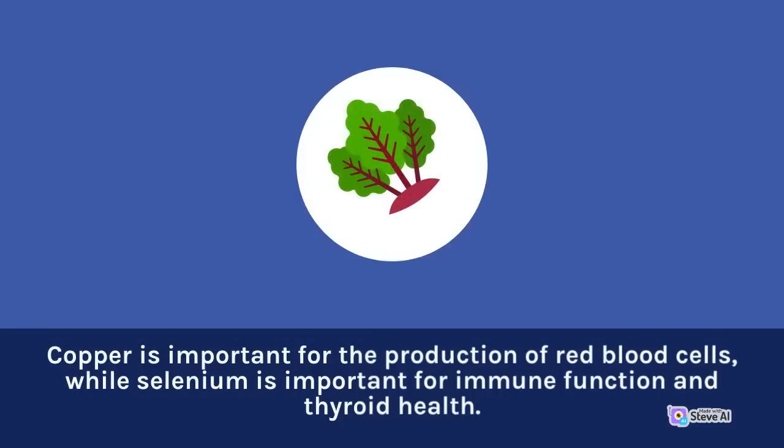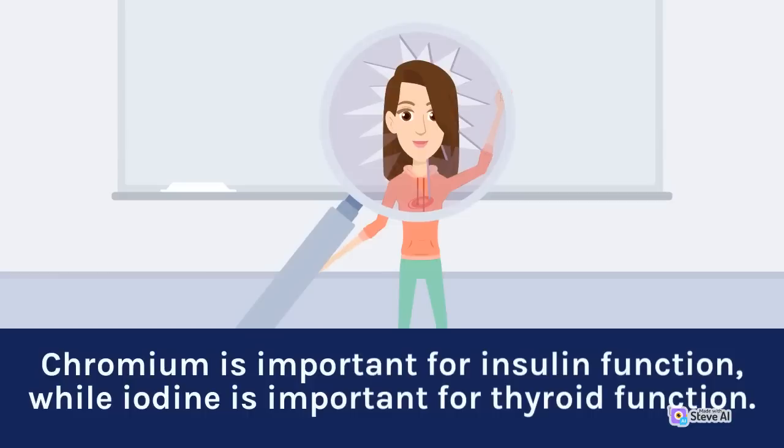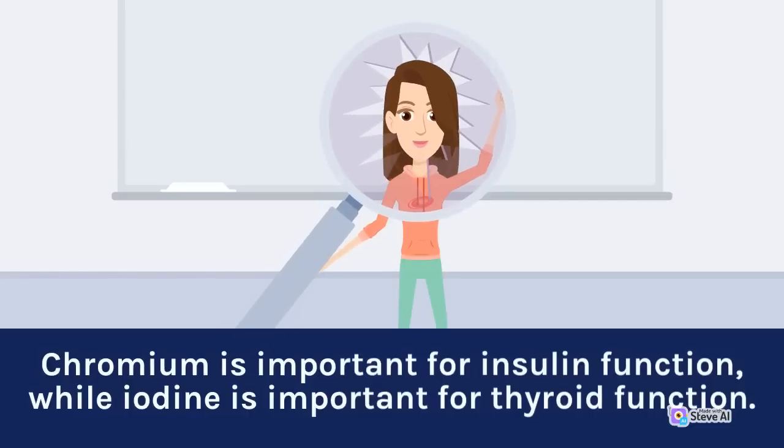Copper is important for the production of red blood cells, while selenium is important for immune function and thyroid health. Chromium is important for insulin function, while iodine is important for thyroid function.